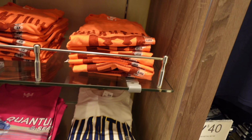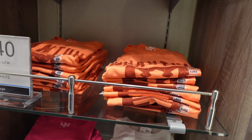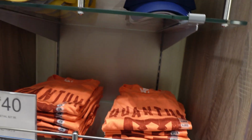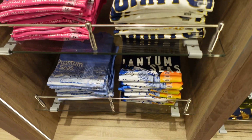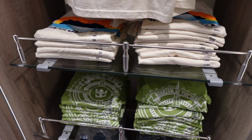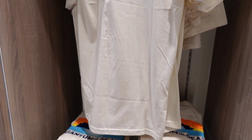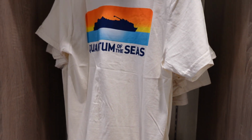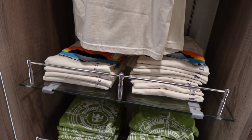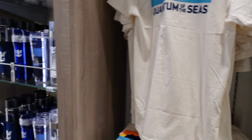2 for $40. Sizes go from small to 2 or 3X on some, but not a whole lot of shirts. It is the beginning of the season, so hoping you find more later in the season. I did pick up this green Quantum of the Seas shirt the other day. So I guess I spent about $10 more on shirts than I should have.